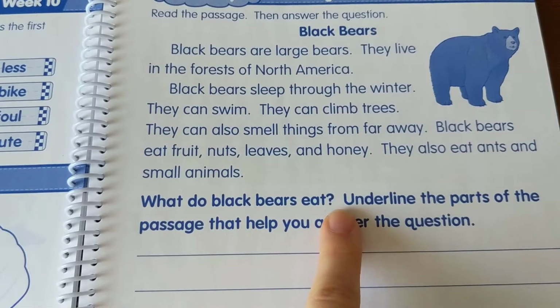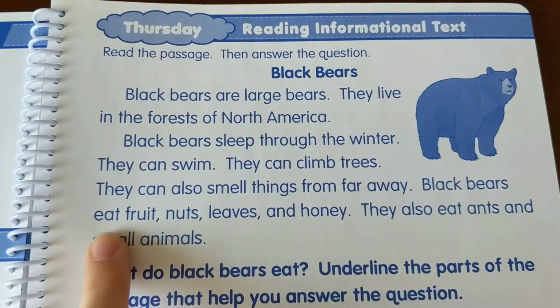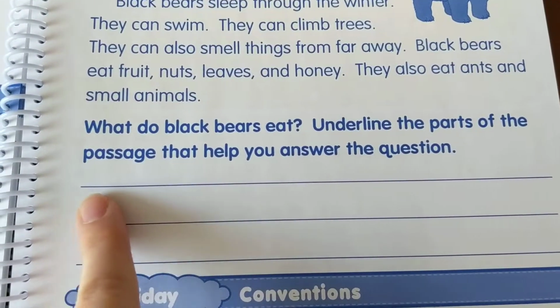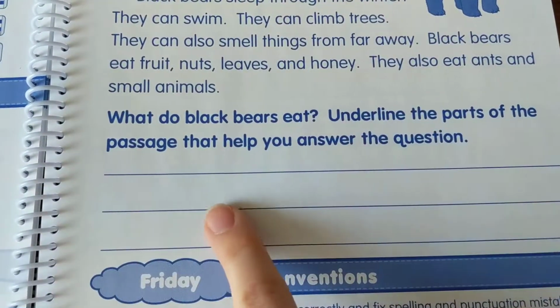And I know I just read it. It's right here. Black bears eat. Underline that whole sentence, please. Then you need to take your pencil and write down those words. Tell me the 4 things that black bears eat on the line.